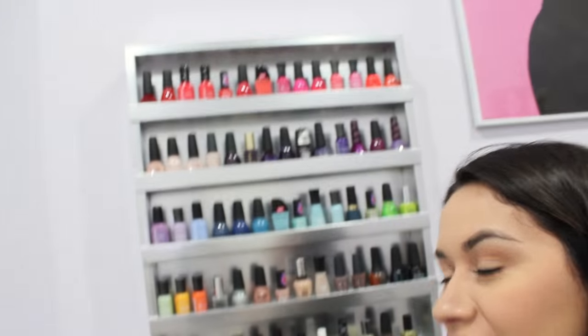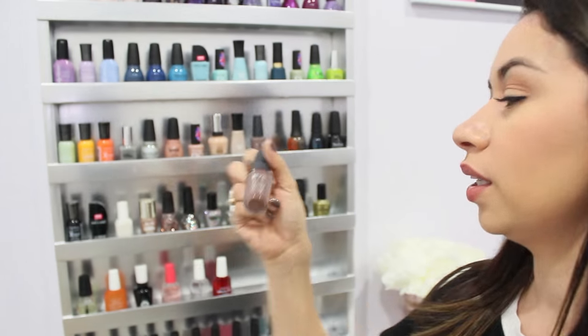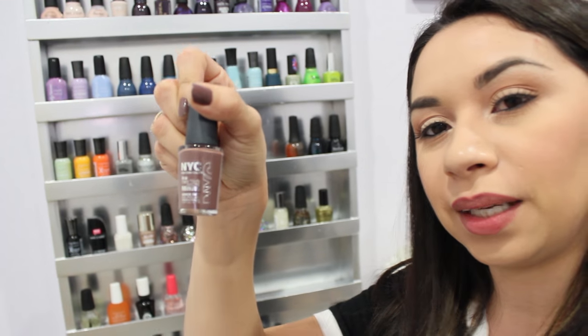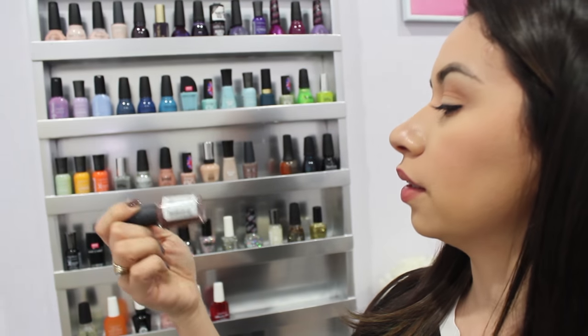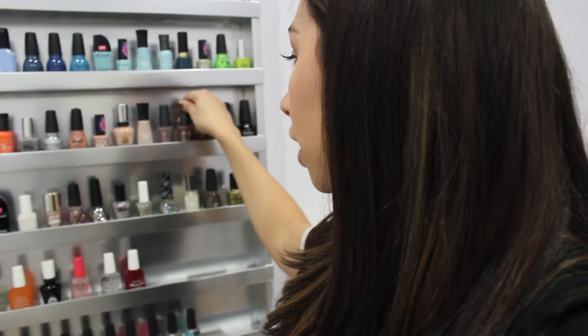It took me a little while, but I managed to finish, and it's all nice and neat now. Now I can see all of my nail polishes, and I can pick which one I want to wear. If you're wondering which one I'm wearing right now, it's this one, and it's by NYC. This one is called Brownstone, and I really like it because it's just a neutral shade.